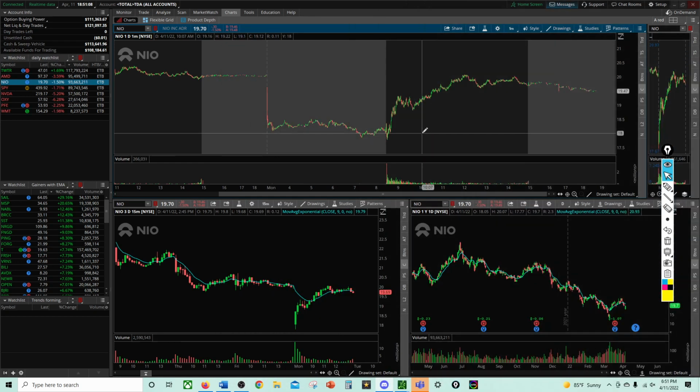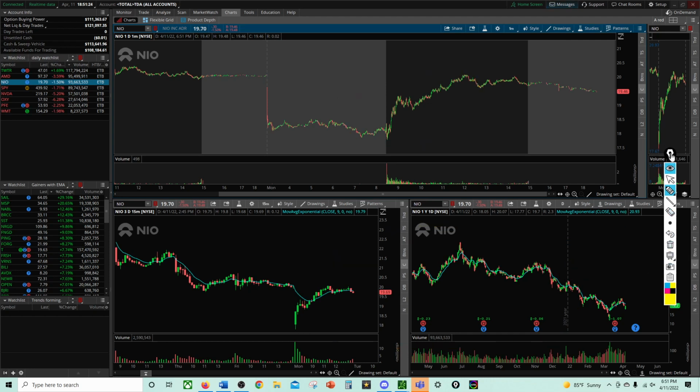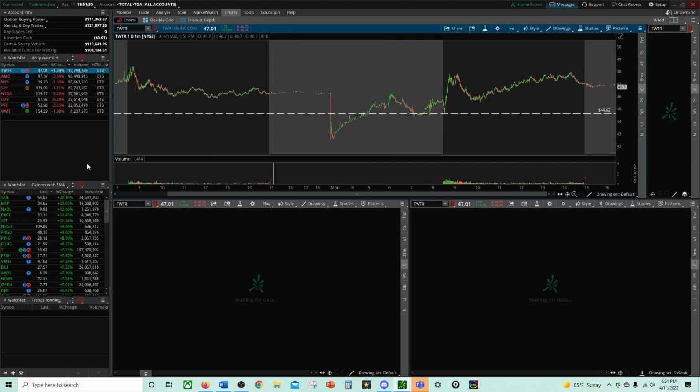Now here I have a 1 minute chart, I have a daily chart, and I have a 15-minute chart, because we always look at the bigger picture and then we make trades based on the smaller time. So our trades are always based on a bigger time frame, because trend is your friend. That being said, let's look at the first stock, which was Twitter.